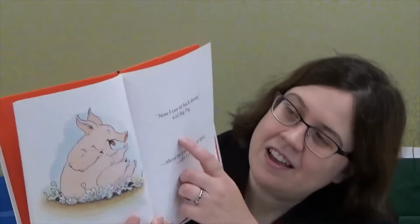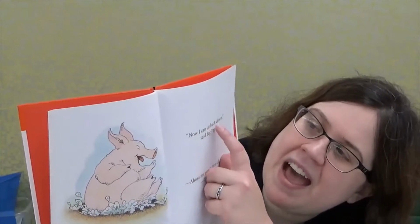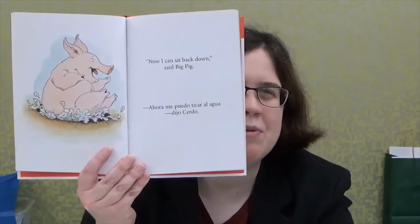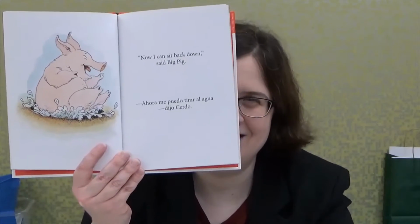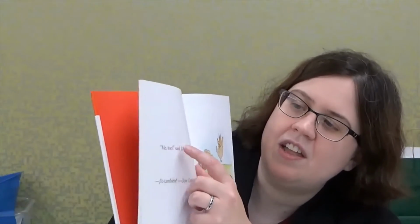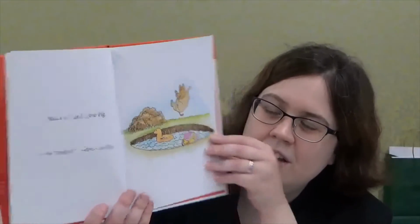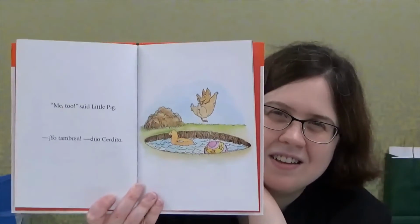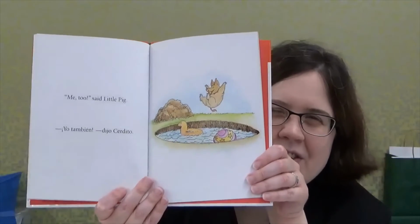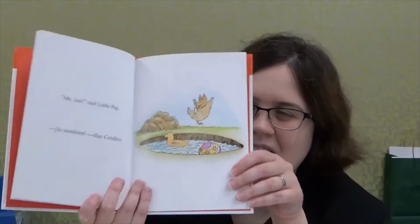Well, let's see. "Now I can sit back down," said Big Pig. It seems like he has no problem with a hole full of mud. "Me too," said Little Pig. This looks more like a pool, doesn't it? That's weird. But in any event, it looks like they're very happy. But let's see what else happens.